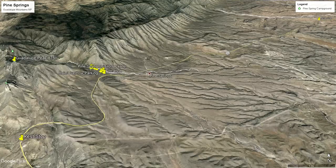But there are a couple rest stops just north and south of the park itself, state rest stops that you can park at and sleep if you need to. That's another free option for staying at if you just need a few hour nap or something like that. But at Pine Springs itself, you can't sleep in your car.